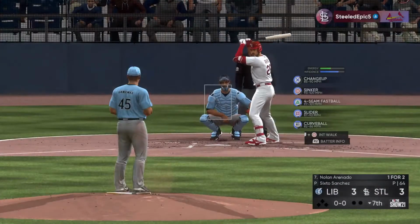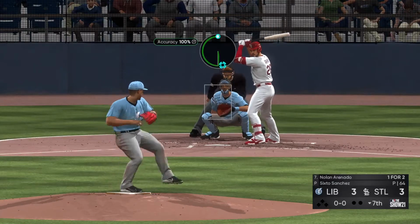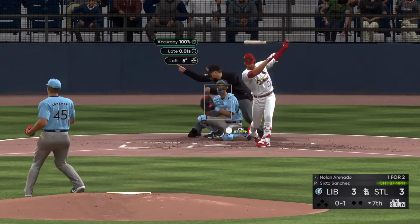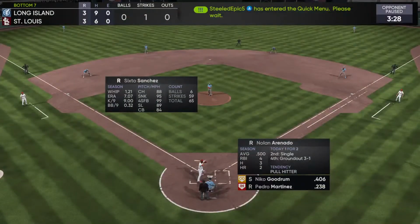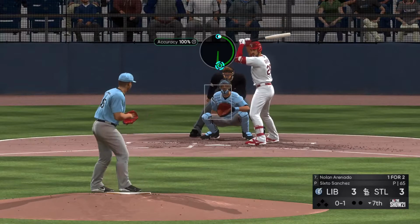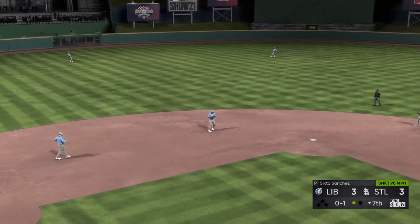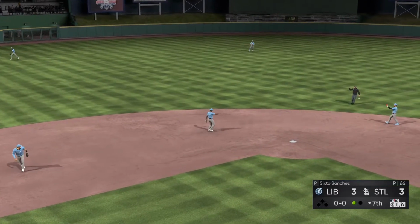Now to bat, Nolan Arenado. A hit in two at-bats for him at this point in the ballgame. First pitch hack in here, and that's the first strike. Guess who tipped their hand? They were sitting all over a piece of cheese. He flew open on the front side. Line to shortstop, and there's one away.